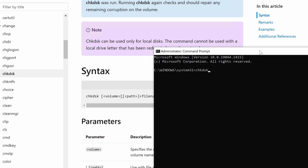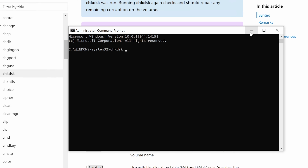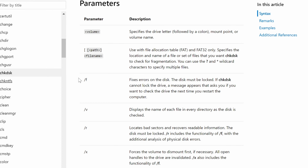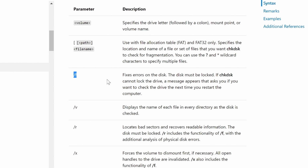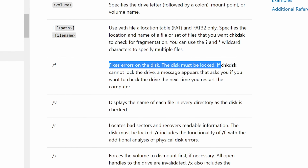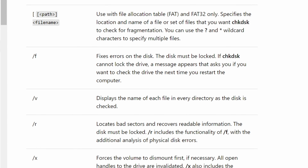CHKDSK. Okay, CHKDSK. Then we're going to do spacebar, and we're going to look for some of these commands. Let's look at this on the website itself. All right, here's F. Okay, so I was right. F fixes the errors on disk. So that's what we'll attempt to fix it.